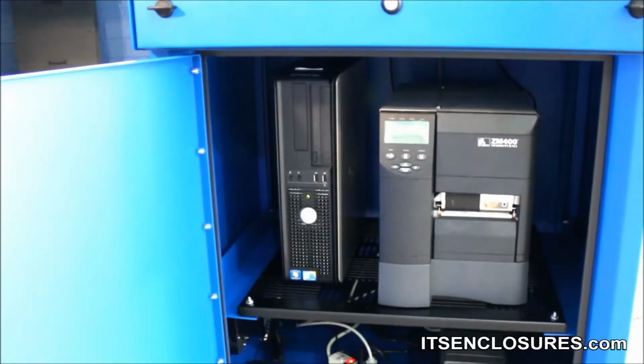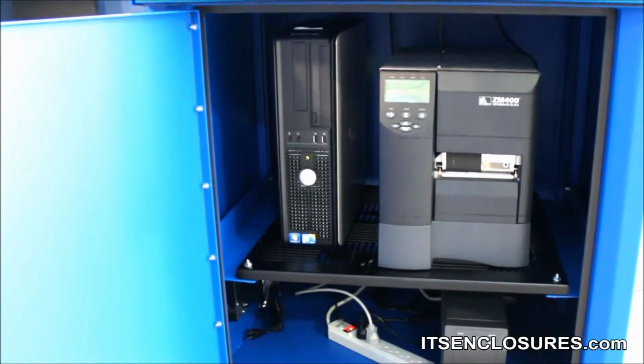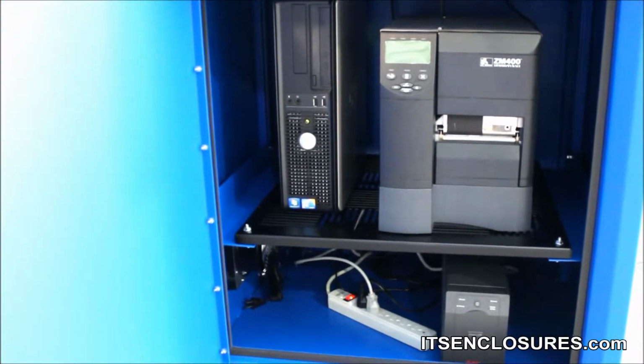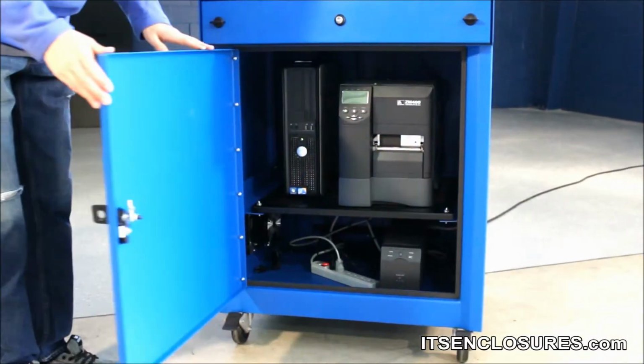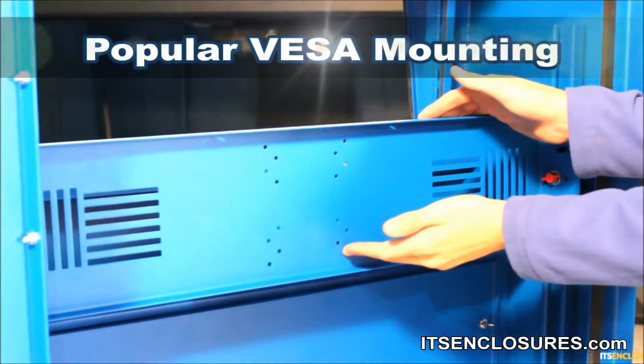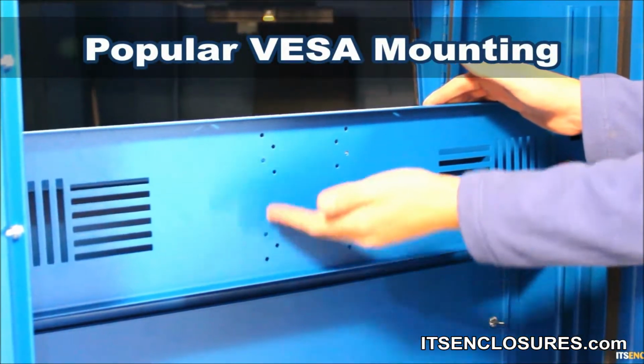There is plenty of space under the keyboard drawer for a PC, printer, UPS, or other electronics. For easy placement of electronics, the Titan comes standard with a fixed shelf. The Titan has an adjustable monitor shelf and features popular VESA mounting patterns to mount the monitor to the shelf.